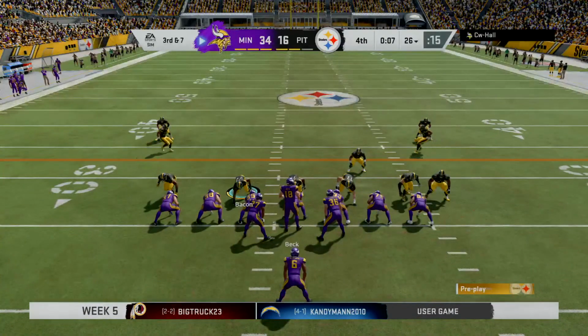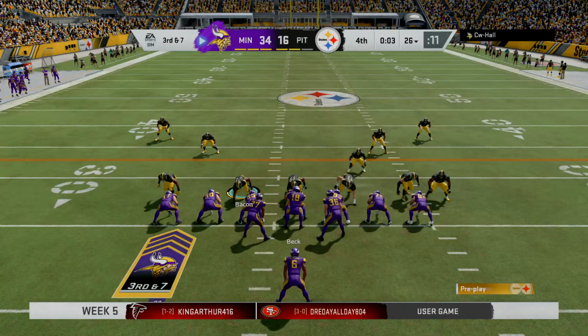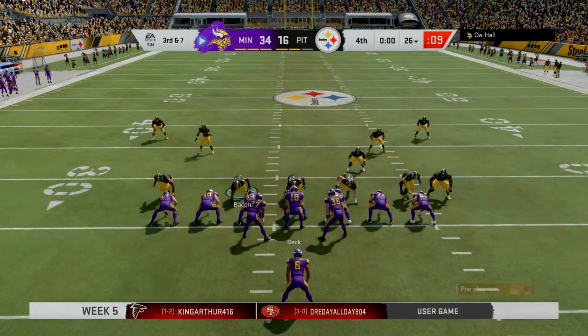Here we go. Set. 60 outlaw. 55. Come on. Hey, here I come. Here I come.